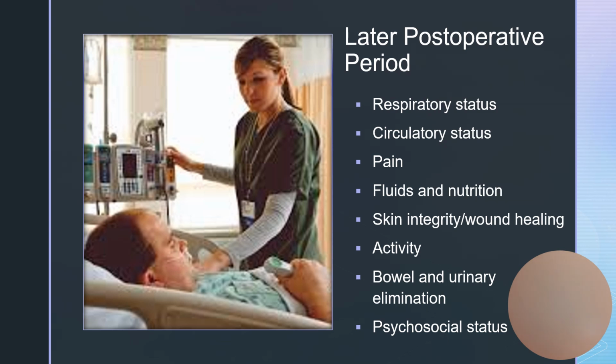With bowel elimination, these clients may have some abdominal distension, and this could be caused by narcotics, their diet, and inactivity. We have to encourage them to ambulate and do those frequent position changes, and then appropriately advance their diet. And remember that paralytic ileus is the paralyzed intestines, and we may see acute gastric dilation in a stomach that's dilated with fluids.